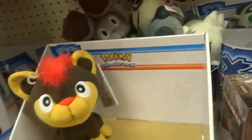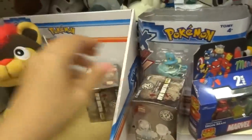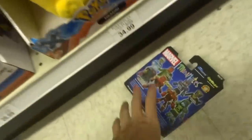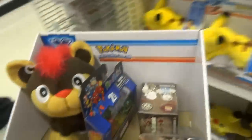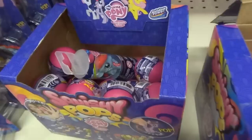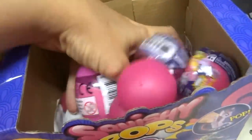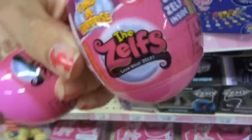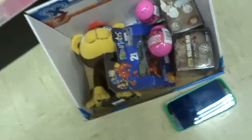And I found a Pokemon plush that I needed, and it was in a box, so I decided I'll just take that box and use it as a shopping cart, and I'm dropping stuff everywhere like I usually do. But I'm still on a thing of I'm not going to get a shopping cart today because I'm not going to spend that much money. And then I found these Zelfs. I keep seeing videos about Zelfs, and I found two inside those other pink things. So I grabbed those and into my cardboard shopping cart.